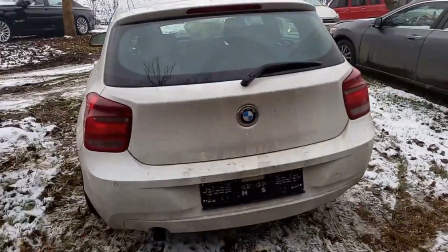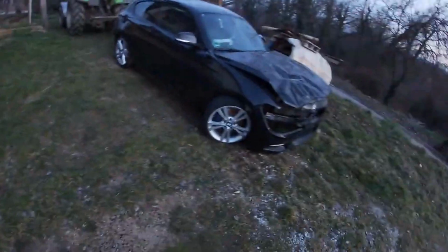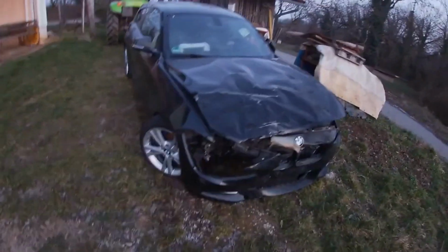And it also makes me not want to fix it. Again, I bought a car sight unseen. And when I say sight unseen, there's a lot of things that weren't shown in the photos and were unseen. But yeah, here it is. As you can see, we had to use the tractor because it's smashed.